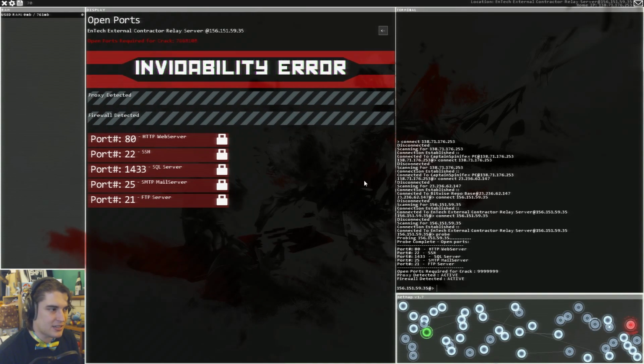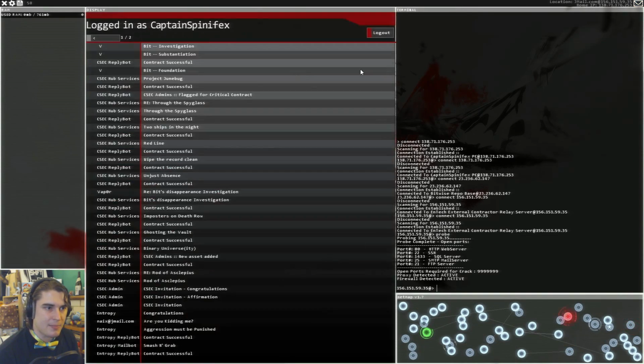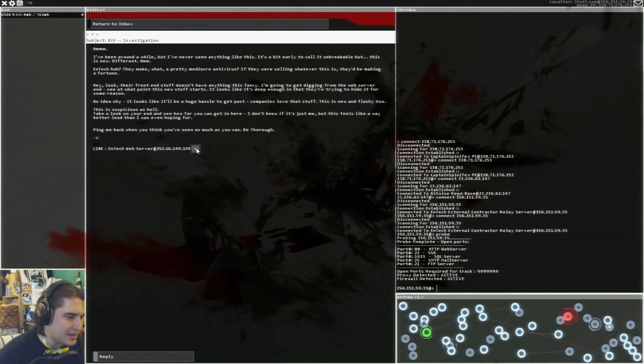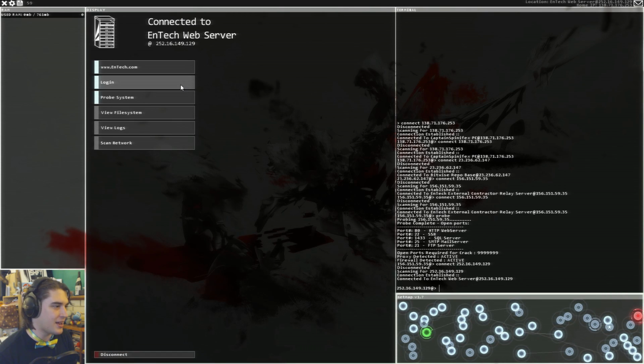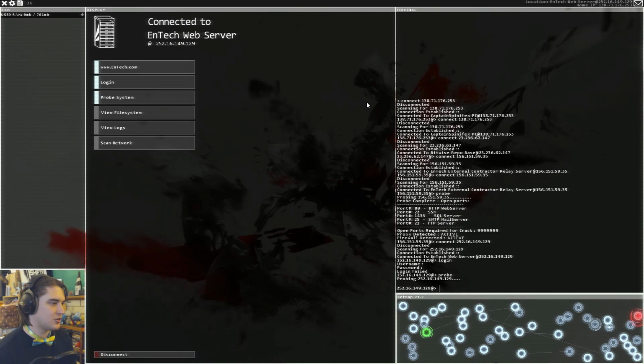There has to be some way around this invisibility error, but fortunately Vapor has sent us a connection to another server which is nearby called the NTech web server. So that's where I'm up to, and that's what we are going to continue from. So let's have a bit of a look in here. Oh, NTech International Security Solutions. It's a web address. That means I can mess with it, but this should be fun.